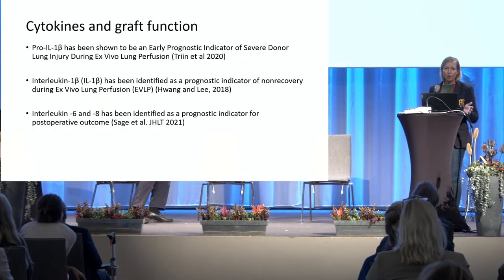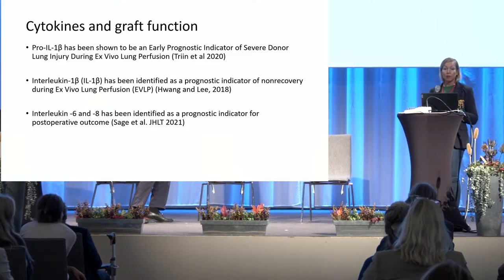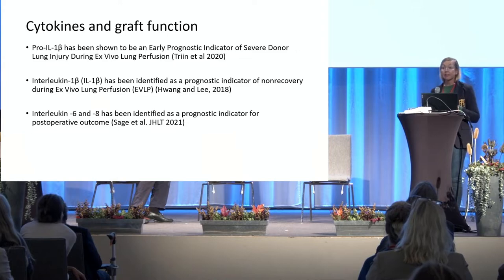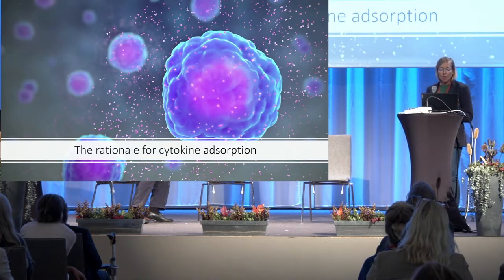So what treatment option do we have? Well, we can target cytokines. Cytokines are inflammatory markers and they have been associated with prognosis and early graft function during both ex vivo lung perfusion, but also post-transplantation for primary graft dysfunction. And it seems like IL-1 beta, IL-6 and IL-8 are good candidates for differentiating a good from a bad graft, and we don't want to put in any bad grafts. So if we're going to target cytokines, we could use commercially available cytokine absorption, for example.